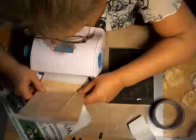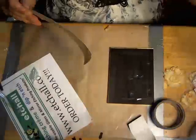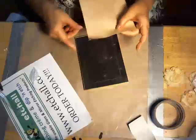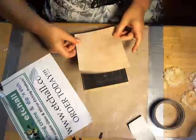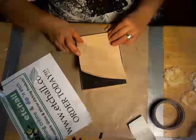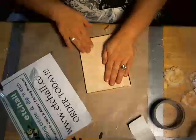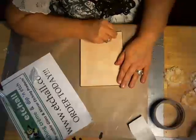Okay, it crinkled a little, but that's okay. Just gives it some character. And then you just peel off the back like that. And I'm going to pull those lines out a little bit. And by magic, you have a sticker that you can just stick right on. I use it all the time. Okay, I didn't get it on perfectly straight, so I'm going to have to do a little trimming, but I love that thing.